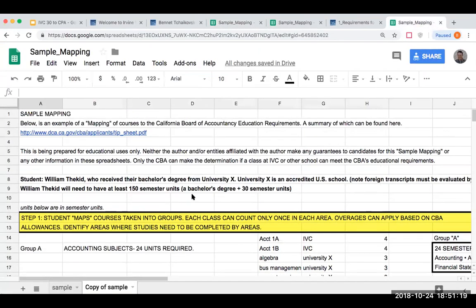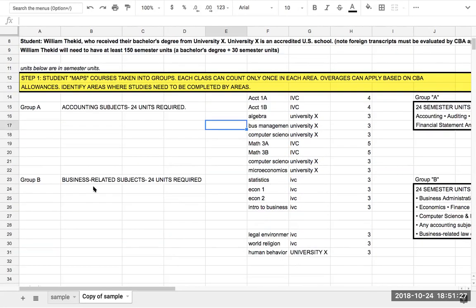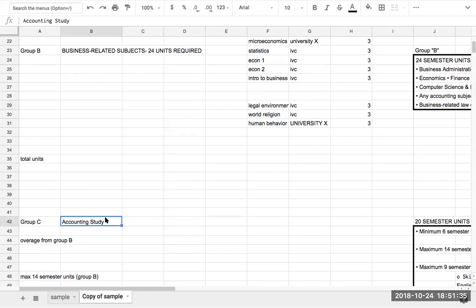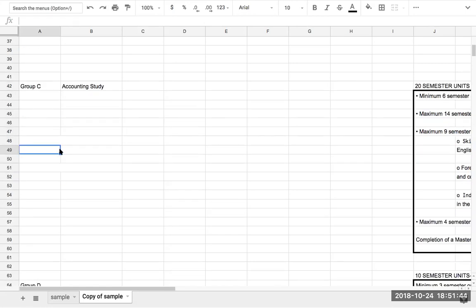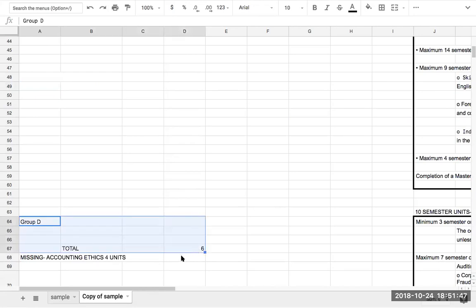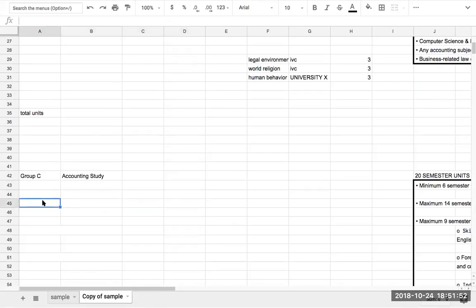What I'm going to do for you is show this same example. I've put this on here. I've got group A, accounting subjects, and group B, business related subjects. Those both require 24 semester units. I have accounting study, and then over here at the very bottom I have group D. Let's move that up to the top. Perfect. So this is ethics study.